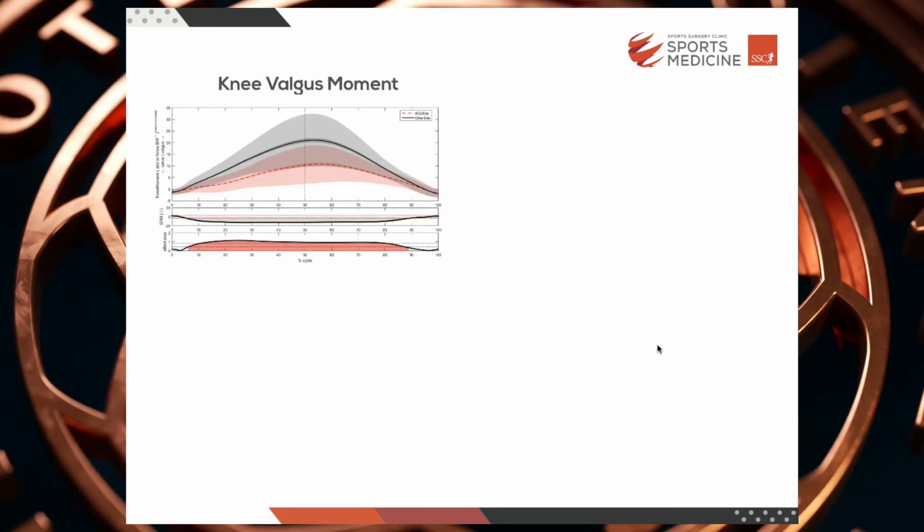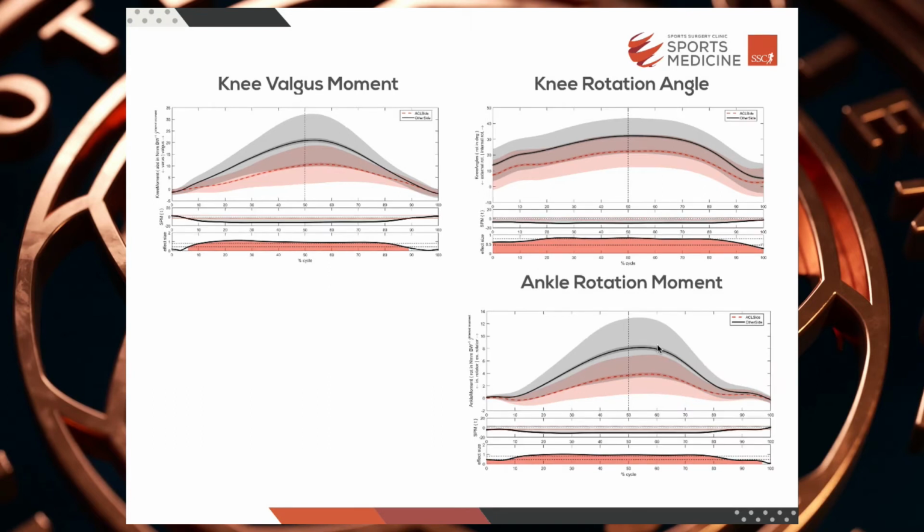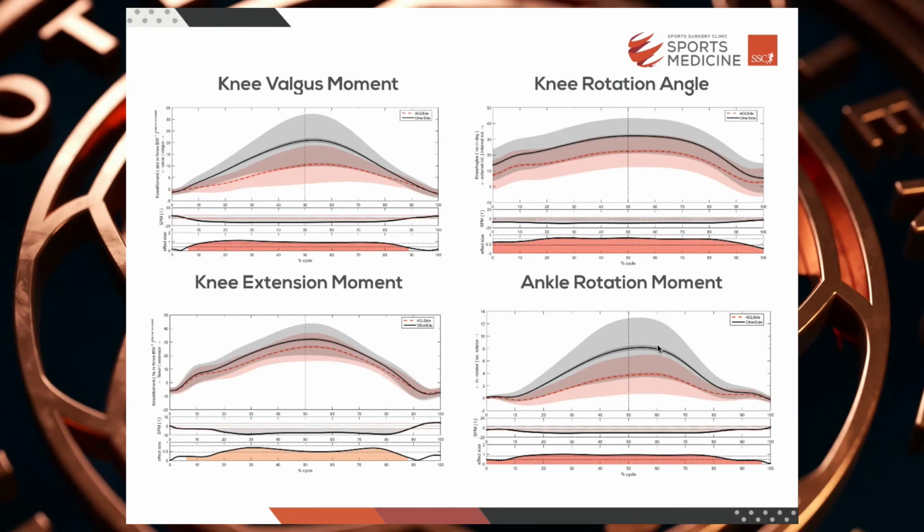There were, however, a number of biomechanical asymmetries that were consistent across all 4 of the jump tests. Those that had an ACL reconstruction had greater asymmetry in knee valgus moment, knee rotation angle and ankle rotation moments. Those are coupled frontal and transverse plane movements and forces at the knee and at the ankle. But they also had asymmetries in the sagittal plane, with lower knee extension moments on the operated side.